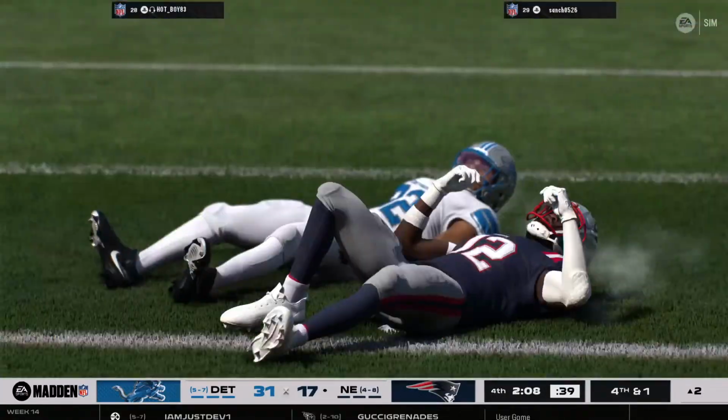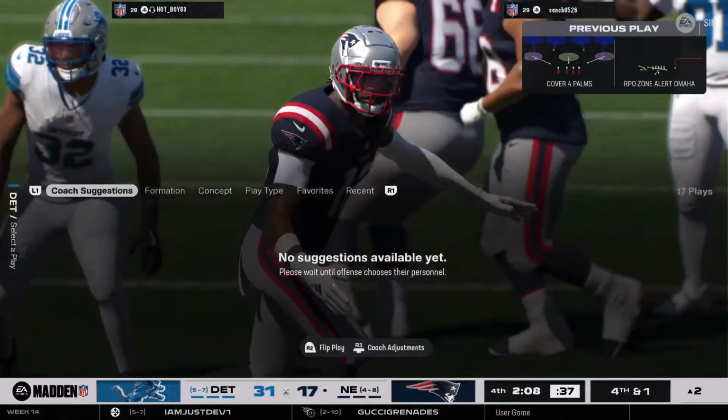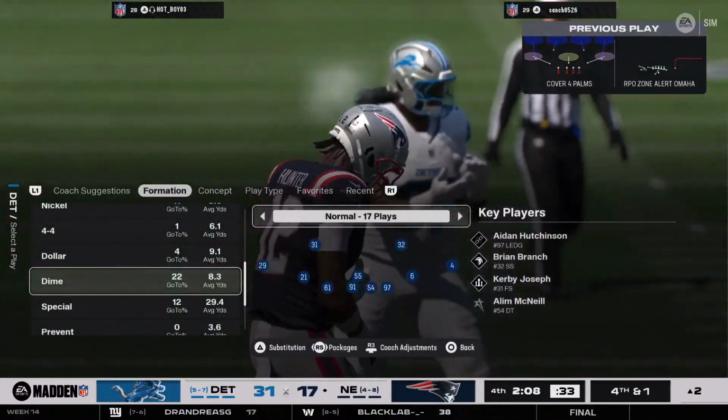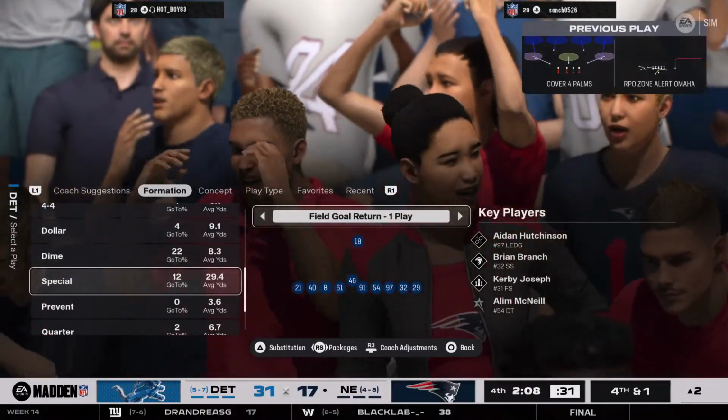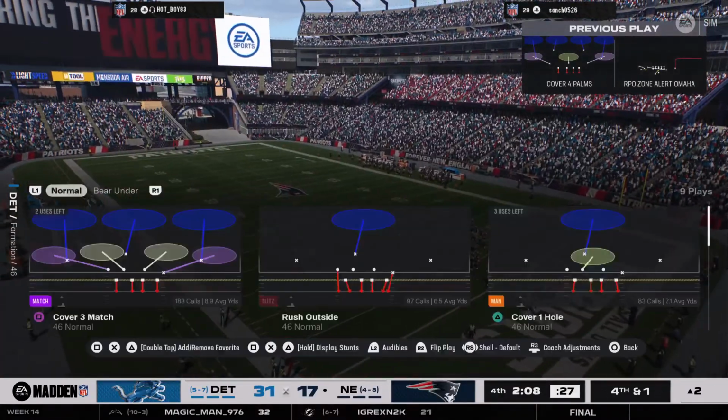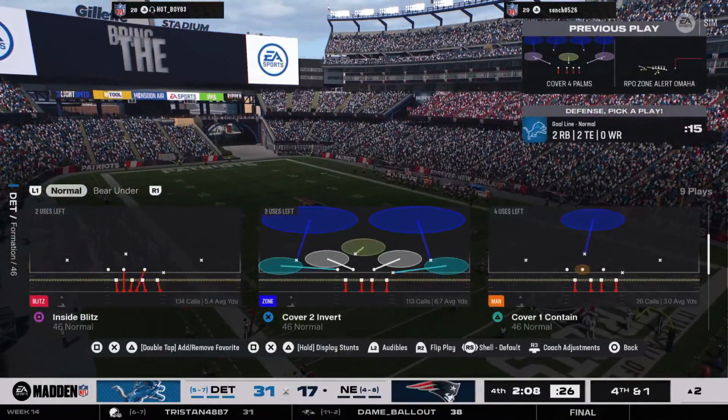That one incomplete. Hovering outstanding there. Able to jar the ball free in a big spot. And now it is fourth down. So this is where it gets really challenging as an offense. You find yourself trailing late in the game. The defense can play you one-dimensional.